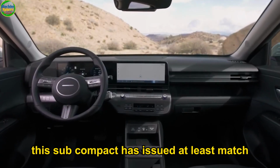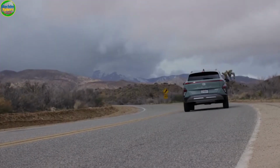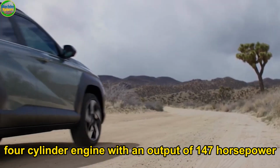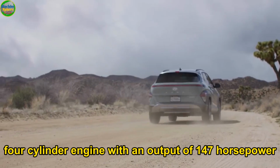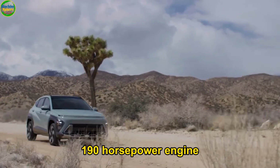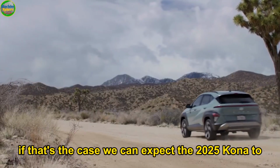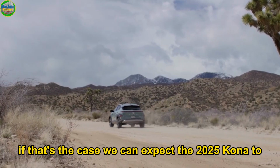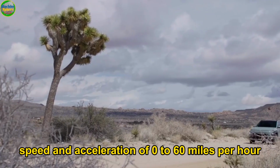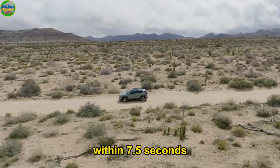This subcompact SUV should at least match the 2024 edition's powertrain. If so, we shall be looking at a 2-liter 4-cylinder engine with an output of 147 horsepower and an optional 1.6-liter 190 horsepower engine paired with an 8-speed automatic transmission. If that's the case, we can expect the 2025 Kona to at least match the 2024 Kona's speed and acceleration of 0 to 60 miles per hour within 7.5 seconds.